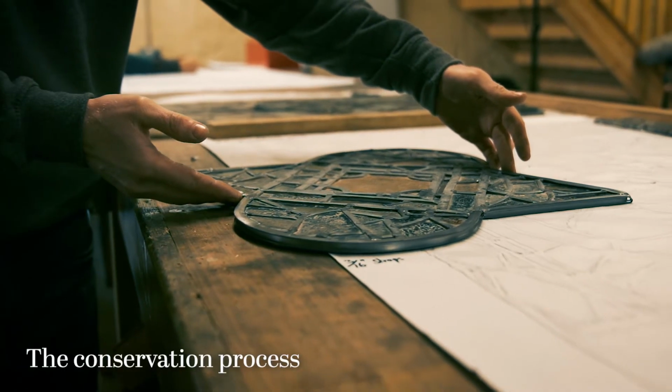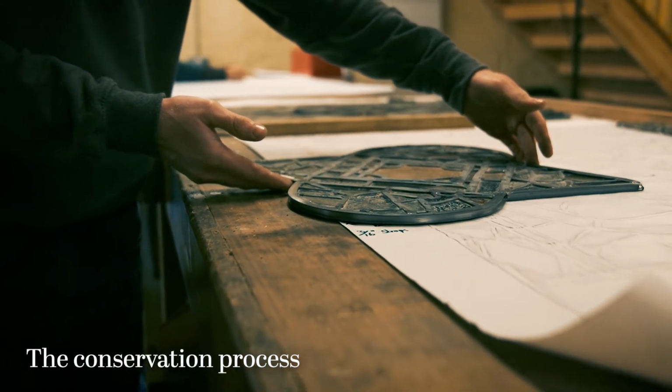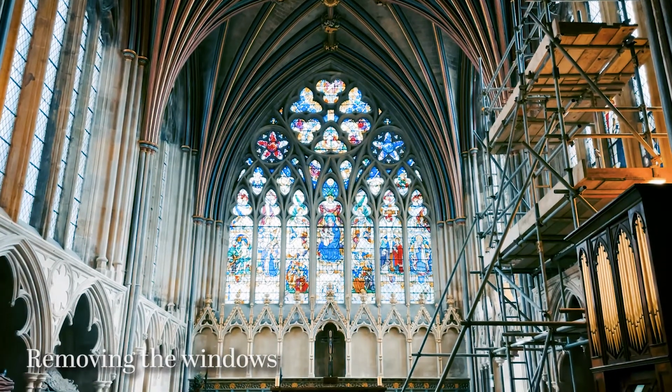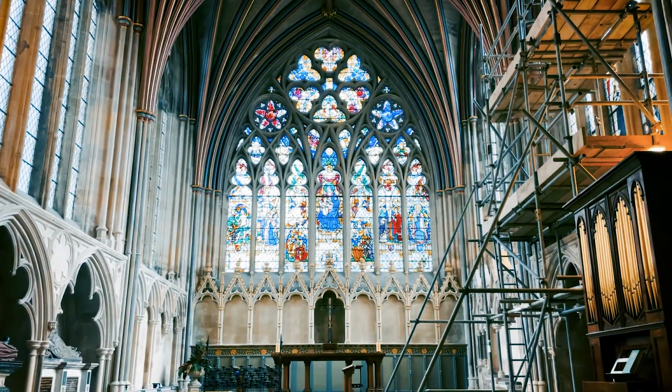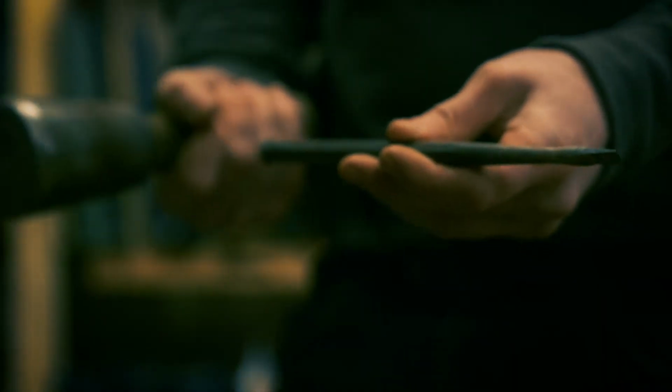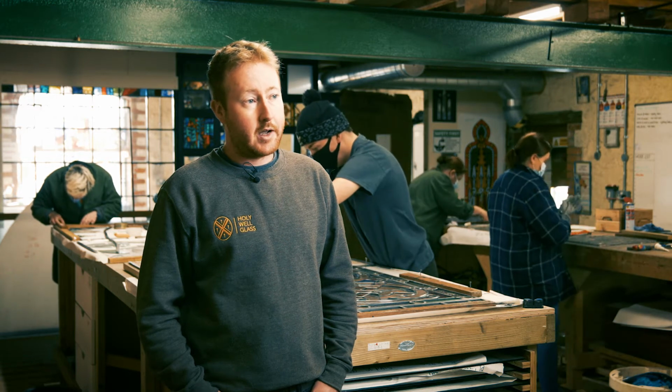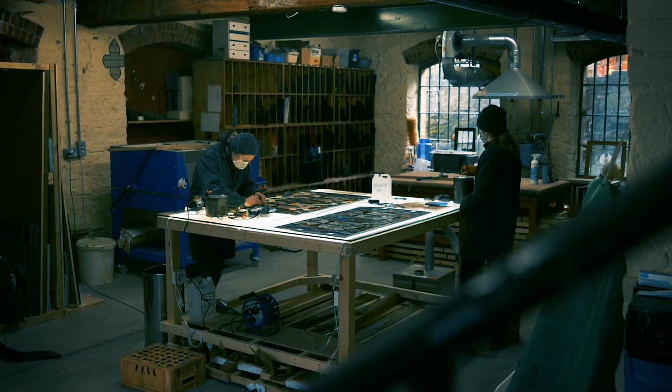There's a number of steps to the procedure. It's very labour intensive. We have to remove the windows from their architectural setting. It's held by a lime mortar around the edge, so we chip this away with fine tungsten tip chisels and ease the panels from their openings to bring them back to the workshop here in Wells.